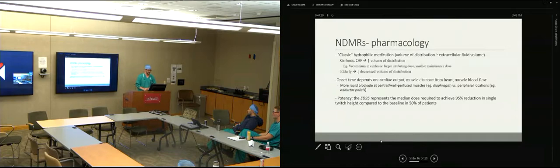From a semantic standpoint, the ED95, when we look at these medications, by definition actually is the median dose required to achieve 95% reduction in twitch height compared to the baseline in 50% of patients. So typically when we think about ED95s, it's how much drug is required to get the desired effect in 95% of people, but these semantics and how that gets calculated is a little bit different for non-depolarizers.